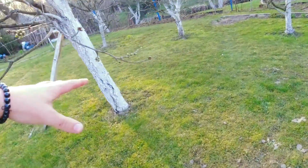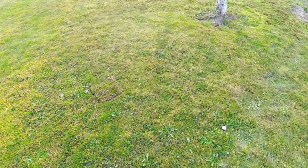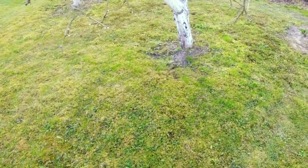I am a bit tired. Every day is a hard working day, but it's exciting, if anything, to see all of this transformation, because this is beautiful. Yeah, this is nice, native herbs and weeds and plants and moss, a lot of moss, because it's a very humid or moist environment.